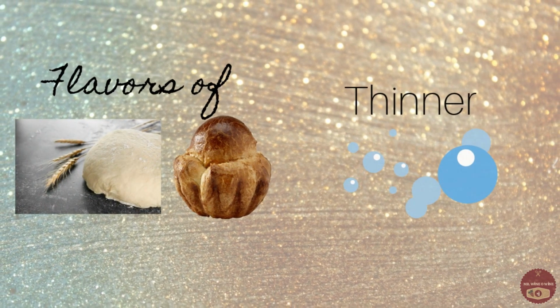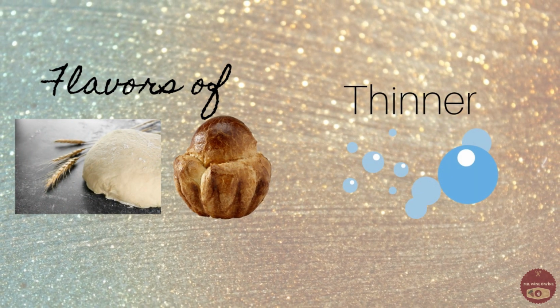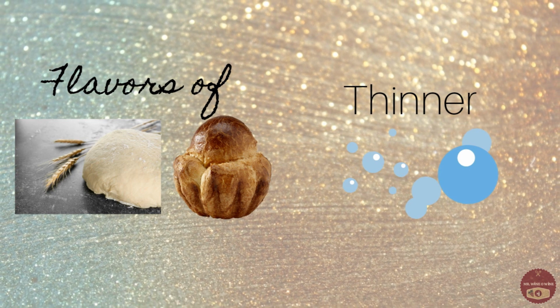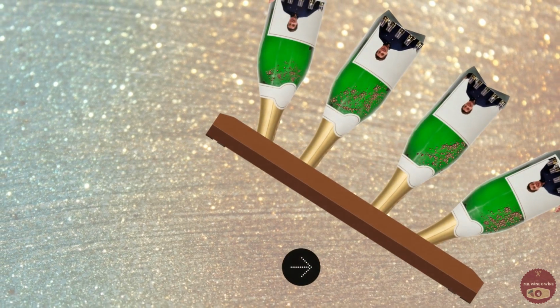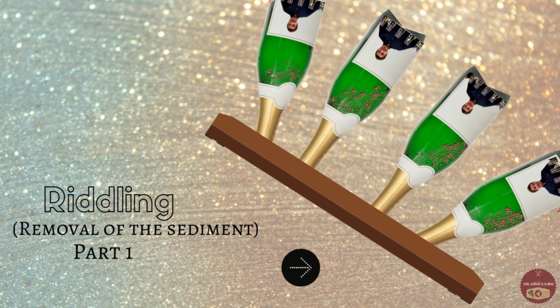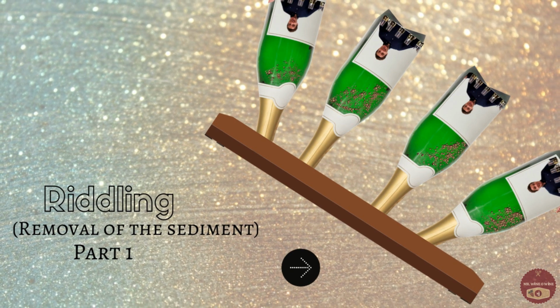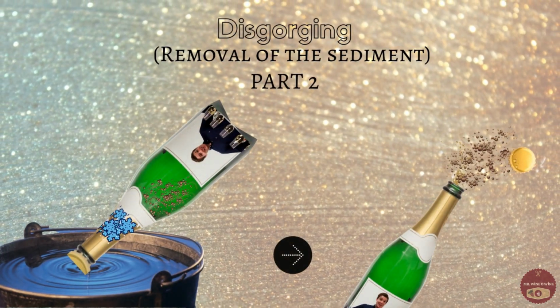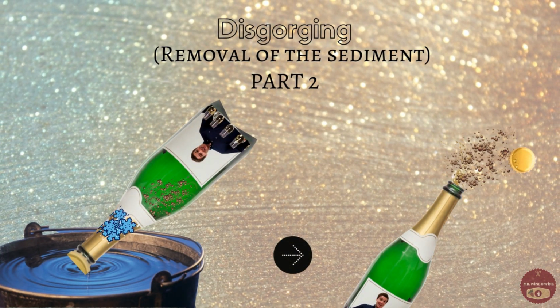And of course, this process will impart some yeast, dough and fresh baked bread aromas, and the bubbles will become thinner with time. Then, during the riddling step, each bottle is going to be rotated, usually by hand, every day during 8 weeks. So the lees, the dead yeast, will be able to gently settle in the bottleneck to be later ejected in what we call the disgorging step.